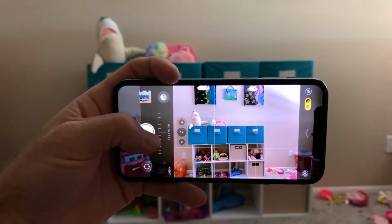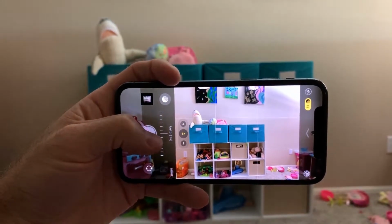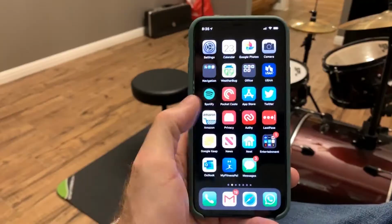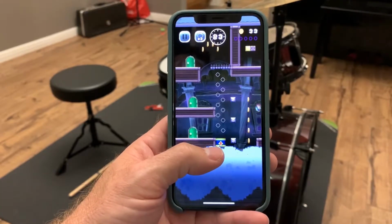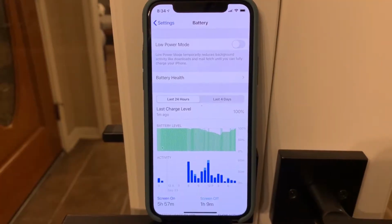One last thing I want to say is about the battery. It gets me through a day comfortably, every day. I have no anxiety about the battery in the new 11 Pro. Apple says that they added 4 hours to the 11 Pro, and it shows.